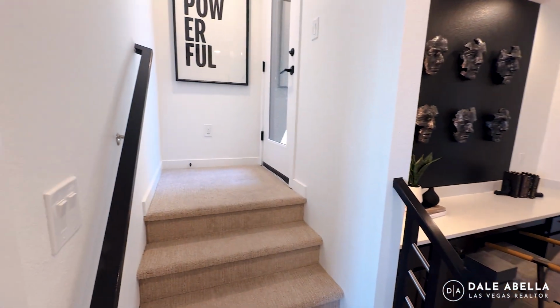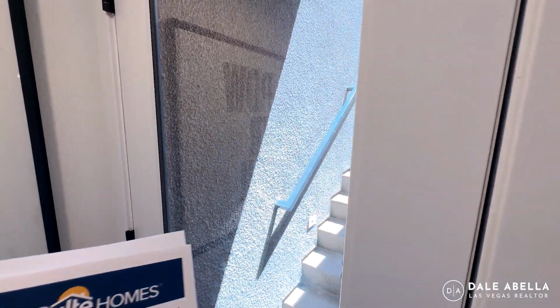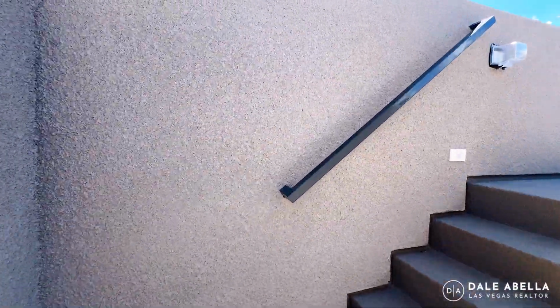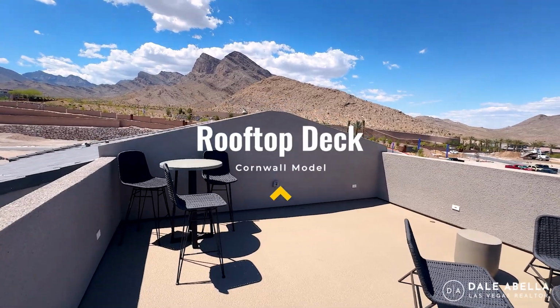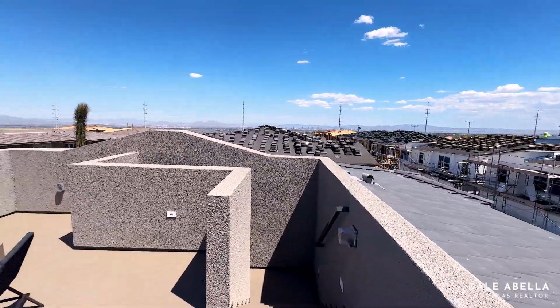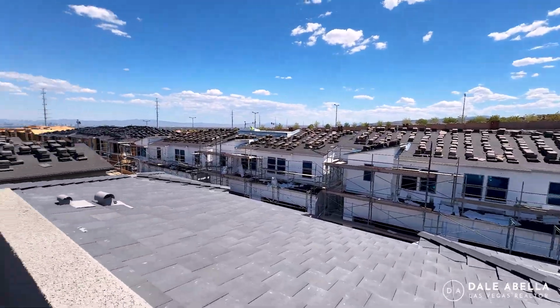Okay. Now this is where they have the rooftop deck. So let's check it out. Now, even with the rooftop deck, if you chose to do that, the models with the rooftop deck are still coming in less than 600,000. Well, that's as of today, right? It's May, but prices are subject to change. But as of right now, you could get a rooftop deck, have all the upgrades, and be under 600. Okay, so this is really nice.